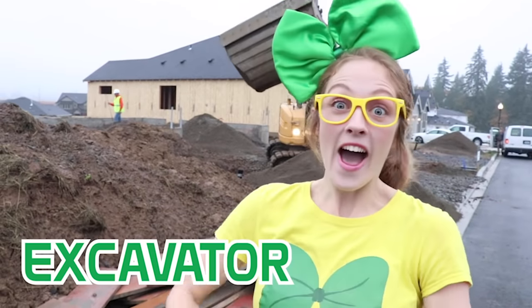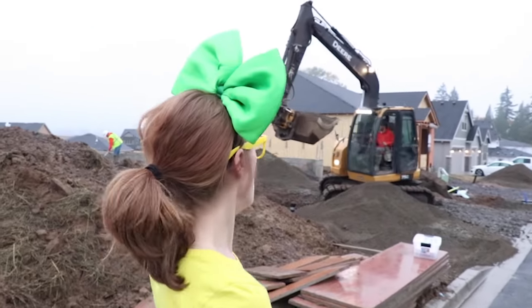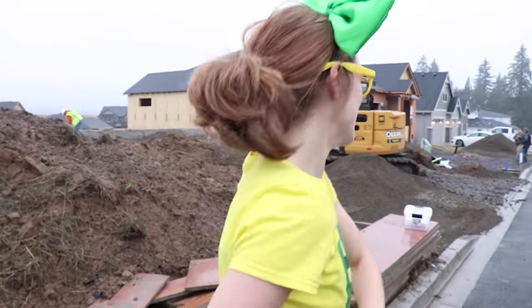Excavator. Wow. Well, hi, I'm Brecky Breck, and today we're with Dan Tappany Excavating, and we're gonna look at excavators. Oh, they're so cool. Oh my goodness. I can't wait. Let's go. Come on.